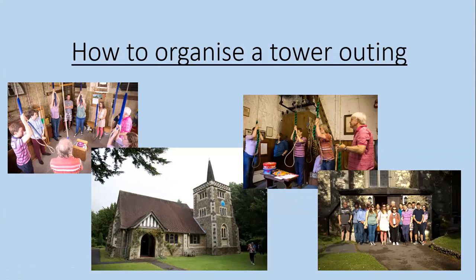I was chatting to a few ringing friends last night and mentioned that I was doing this training session. And one or two of them said, well, it's kind of obvious, isn't it? You just book some towers and then go on the outing. And I agree. I think actually that's quite a good summary of this training session, really.